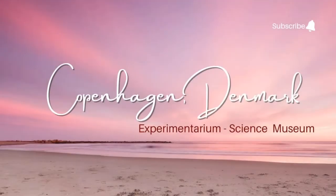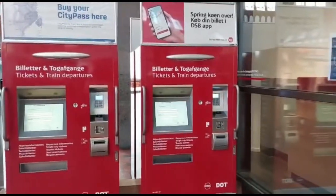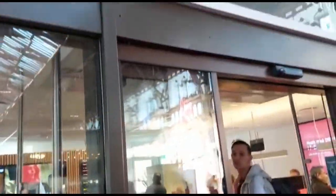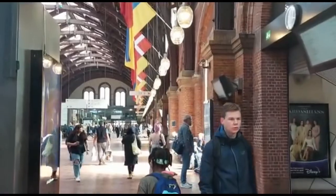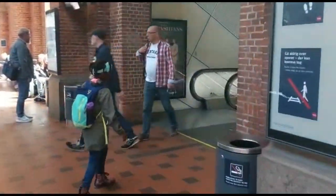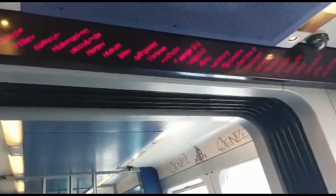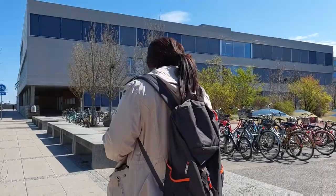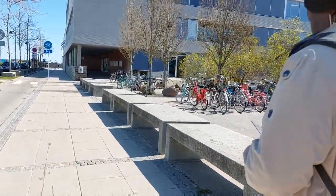And then we're off to Copenhagen. I was surprised about how close it was. However, I was a bit disappointed because I really had a hard time finding it. Getting from Malmo in Sweden to Denmark was not a problem, but in Denmark getting to Experimentarium was a bit of a problem for me because I didn't know which trains to take, which normally I would check out, and this is me just walking miserably.